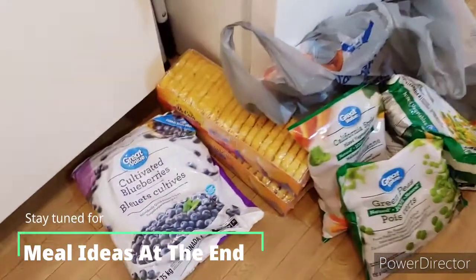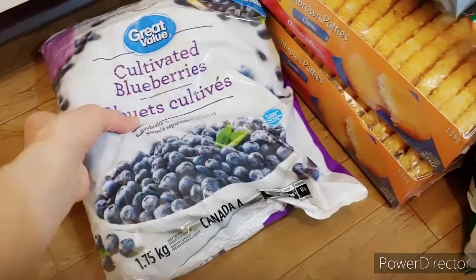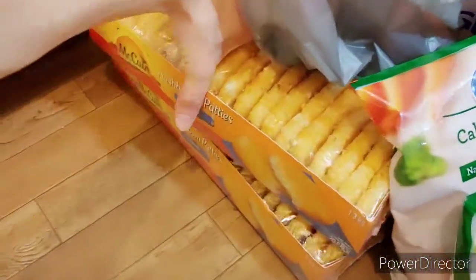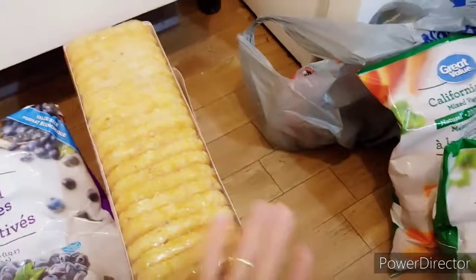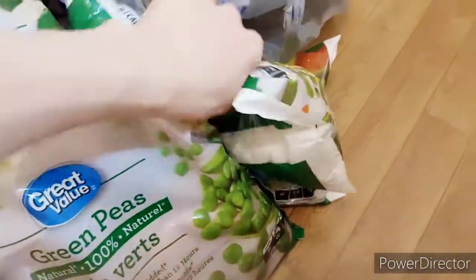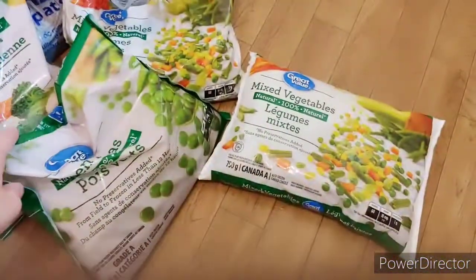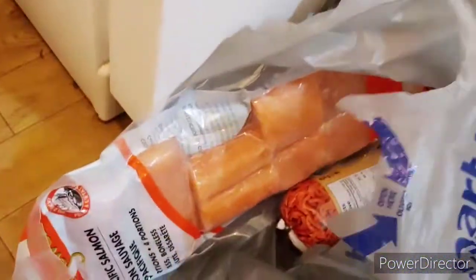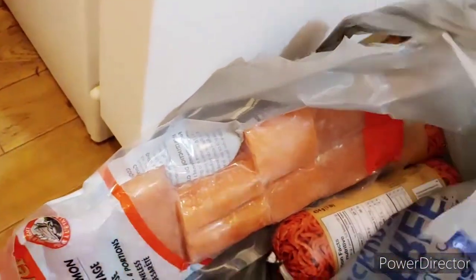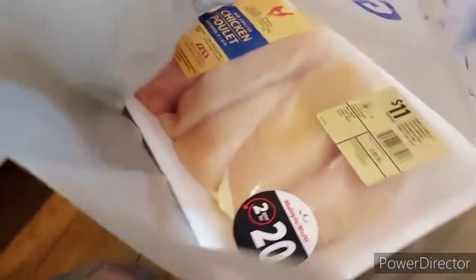Okay, so I'm going to start with the frozen stuff so I can put it away. So we got a big bag of frozen blueberries, 2 things of hash browns that you put in the oven. We have that for breakfast all the time. And we have 4 packages of different frozen vegetables. And then I kept it in the bag so it doesn't go on the floor. Just some different meat. So we have some salmon, some ground beef, and then a package of, ew, disgusting, chicken.